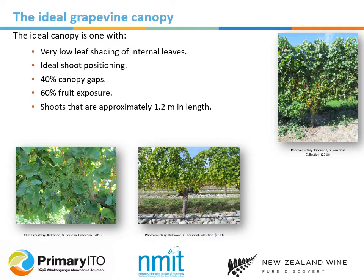exposure. However, this is dependent on the variety that you're growing. If you're growing red varieties, you'll want more fruit exposure because you want the sunlight to actually get onto the fruit so that you can develop colour into those berries. If you're growing Marlborough's famous Sauvignon Blanc, then you probably don't want your fruit to be exposed that much because we're looking for those nice green flavours. Shoots that are approximately 1.2 metres in length and not too much higher than that. Once they get higher, we come along and we trim them off. Canopies that conform with the above generally have thin walls of foliage that are arranged in a vertical plane.